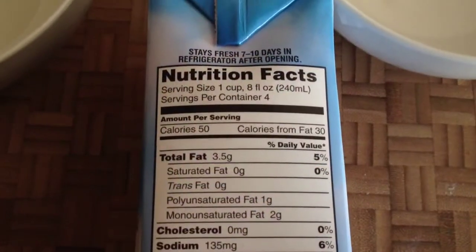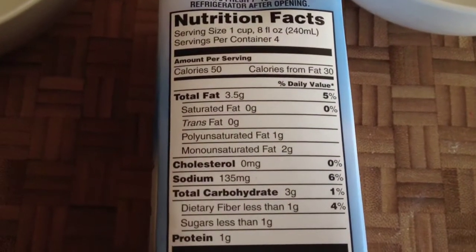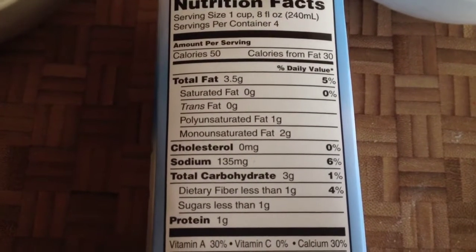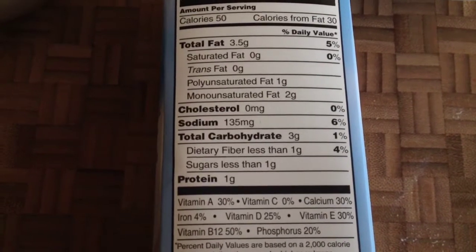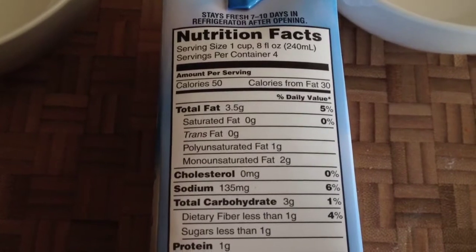Okay, these are the nutritional facts for the Almond Dream unsweetened almond milk. 50 calories, 3.5 fat, 135 milligrams of sodium, 3 carbs, less than 1 gram of fiber, and 1 gram of protein. And this is for a 1 cup serving.